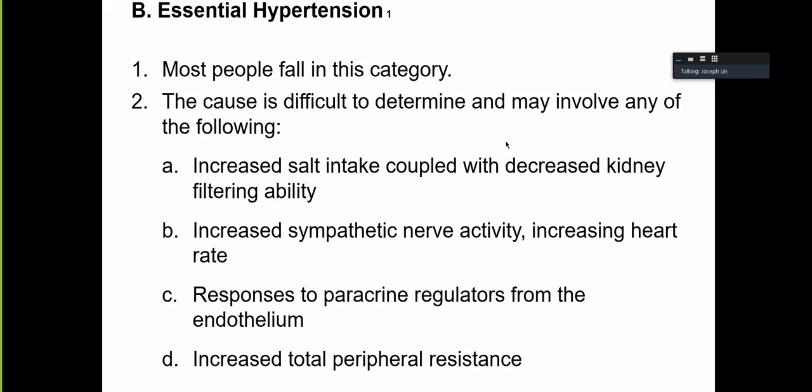So altogether, what happens is that there are some causes that are very difficult to determine, but some of the guidance here is that when you have too much sodium intake and then you have a weakened kidney ability, then you have a chance for hypertension. When you have an increased sympathetic nervous activity, so let's say you're constantly on stimulants and you're taking tons of caffeine and you're constantly scared and you're constantly in a sympathetic mode, you can also cause hypertension.